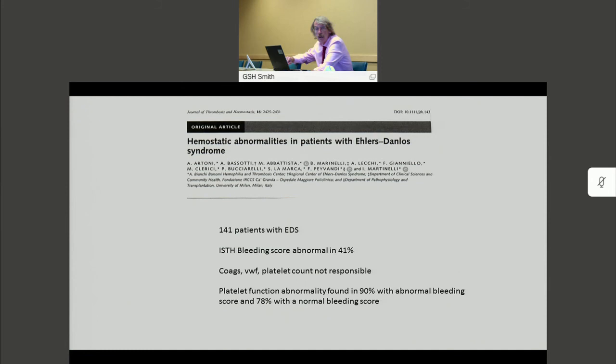The last set of the manifestations I just wanted to talk about is the bleeding problems that we see with hypermobile Ehlers-Danlos. And this is actually how I got involved in this disease. For many years I had run the hemophilia center in Syracuse and would be referred patients who were having bruising and menorrhagia, but all their blood work was normal.